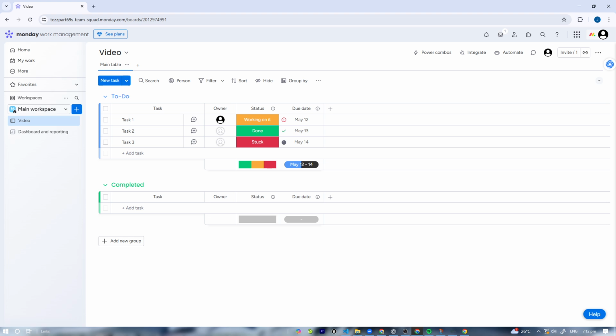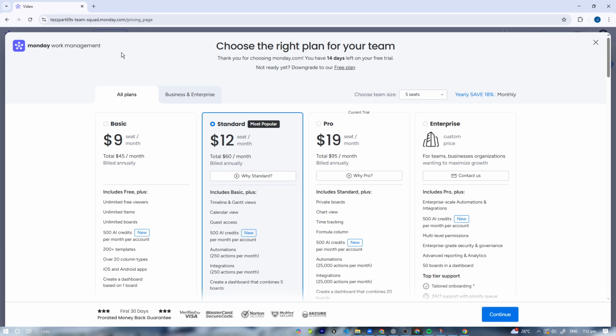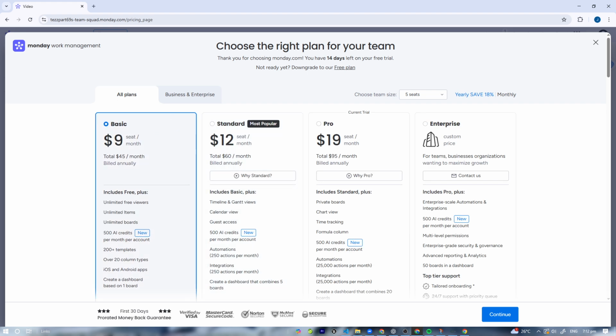Let's move on to the pricing. Monday.com offers a free plan, which is up to 2 users with basic features and limited boards. Then you have Basic, which is $9 a month, great for individuals or small teams.